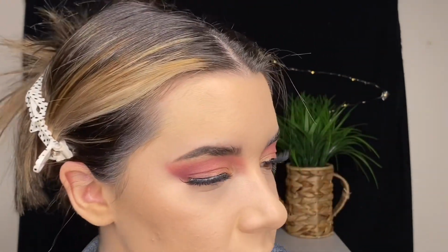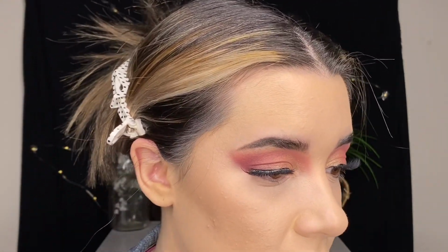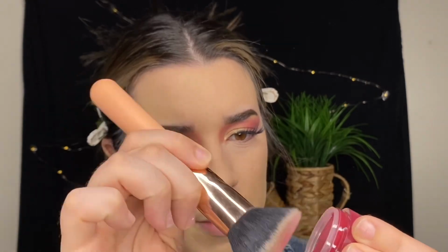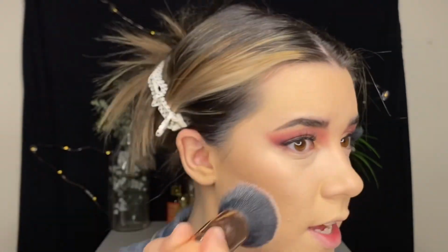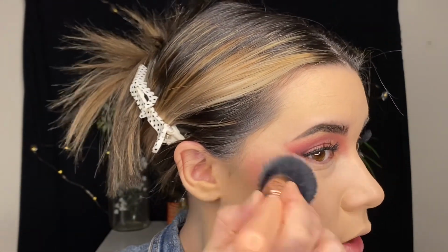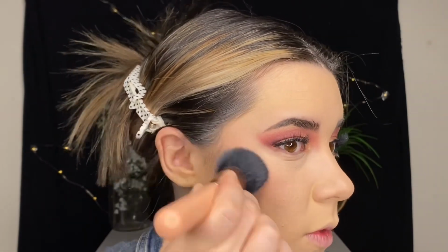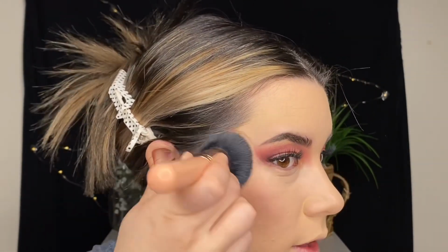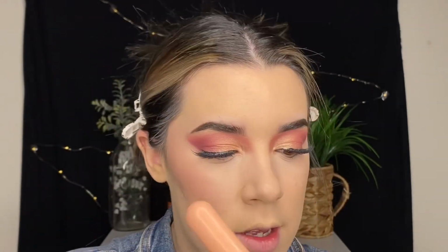It's extremely pigmented. So when I tell you, you need to go in with a very light hand with this product. It is so pigmented. So I'm just gonna take like a kabuki brush here and dip my brush in, literally, that's it, and go on my cheeks. A little goes a long way with this blush. And it is stunning.